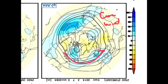Now, as I say, this is only one model. I can't keep stressing this strongly enough. And, you know, I always thought that actually spring probably wouldn't be too bad, but we get a wetter second half of the summer. But this is pointing in the opposite direction. It's not only this model.